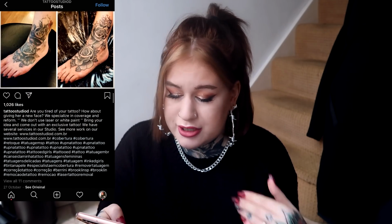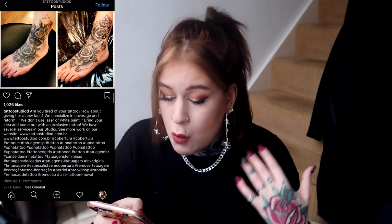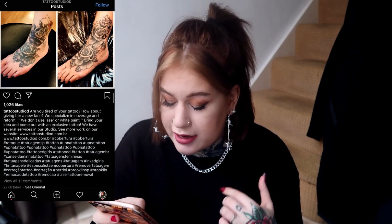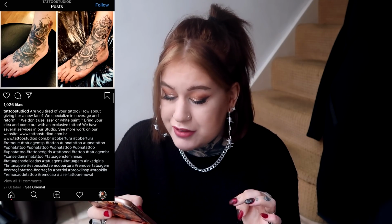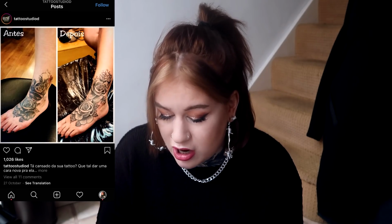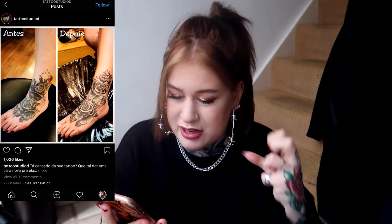It says, "Are you tired of your tattoo? How about giving her a new face? We specialise in coverage and reform. We don't use laser or white paint. Bring your idea and come out with an exclusive tattoo. We have several services in our studio." The before photo, as you can see, is pretty dark roses. Again, it could be an aged tattoo. The ink's spread out, blown out over time. It's just got a bit darker and heavier.